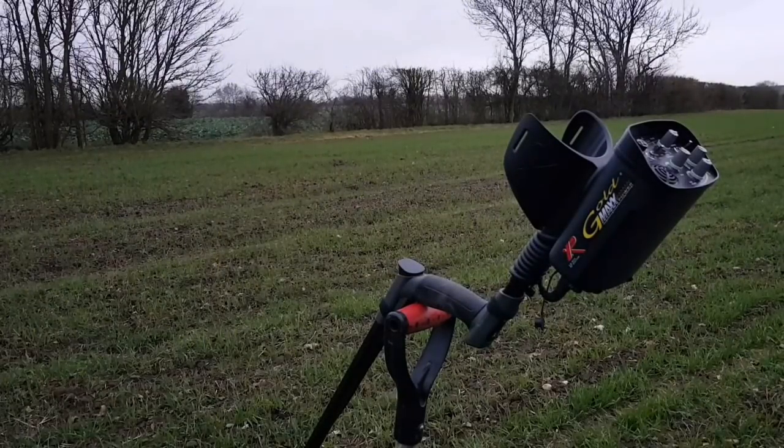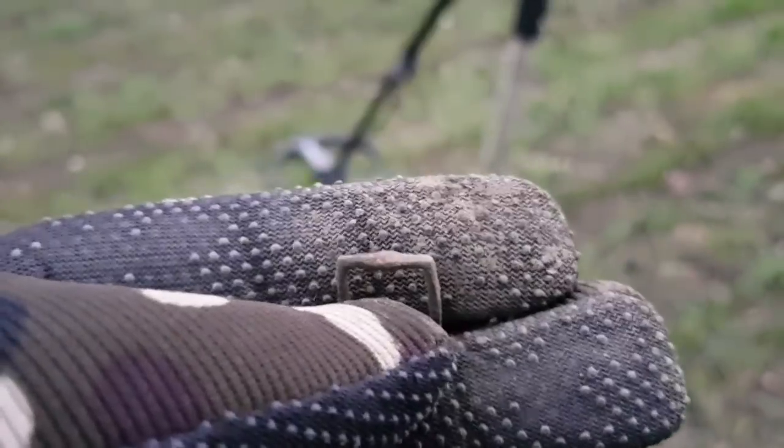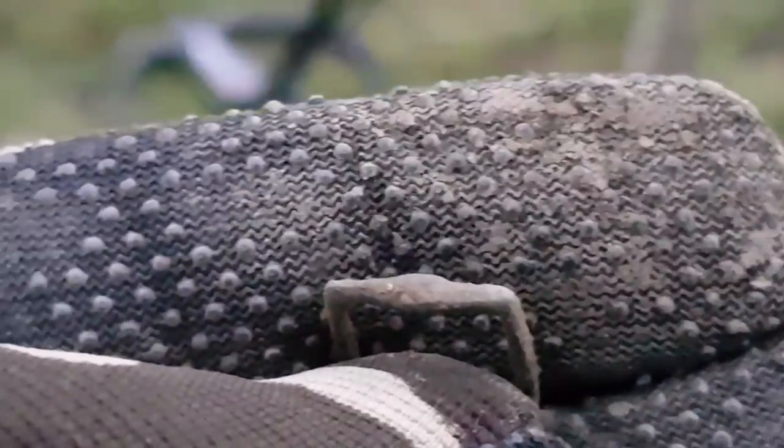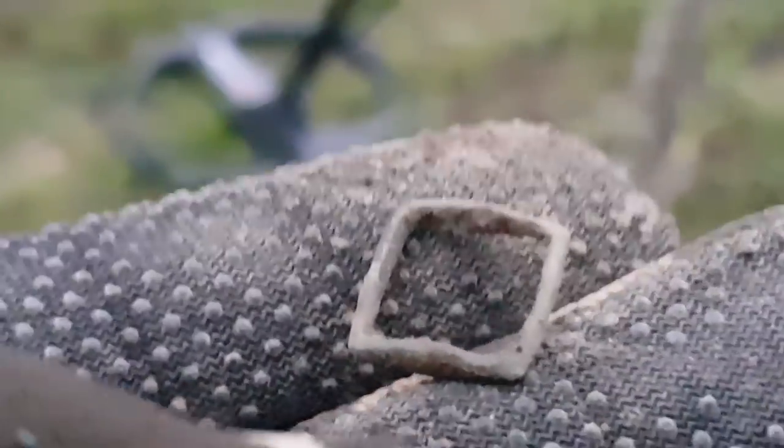Here we go folks, just had another find, and it's another one of these tiny, tiny little buckles. They must have been little spur buckles, I suppose. It's the only thing I can think that they might have been. Anyway, let's carry on.